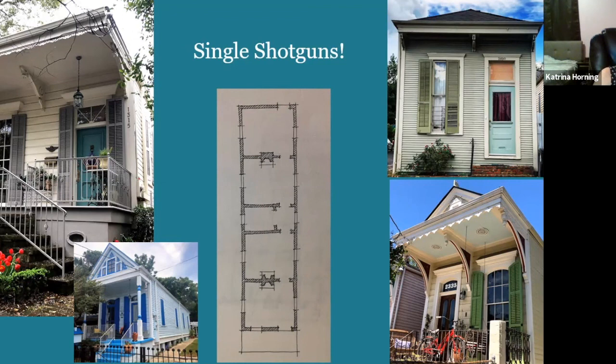So Katrina, thank you so much. For those of you who are local, you should have a staycation and take one of Katrina's New Orleans Architecture Tours. Check out her website. And for those of you who don't live in New Orleans but love to come visit, the next time you're here, check out Katrina's tours, and I'm sure you will be amazed.